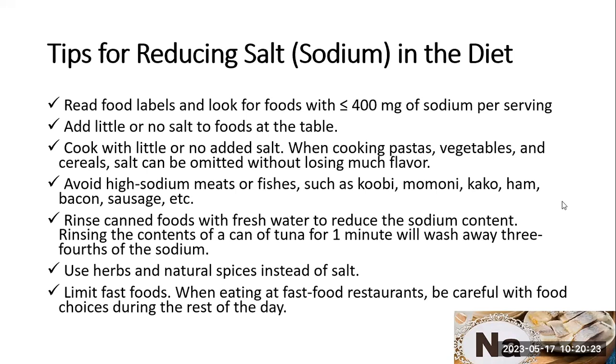Another thing is to limit fast food because we know these are also very high in sodium. Then once they eat fast food for one of their meals in the day, you want to caution them to be careful about the other food choices they make the rest of the day.